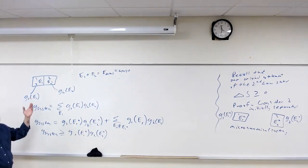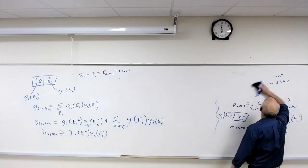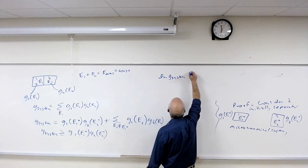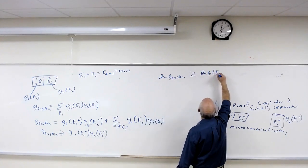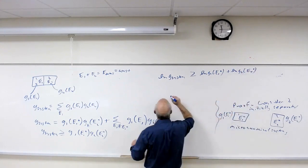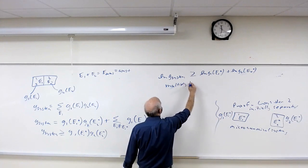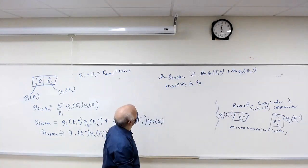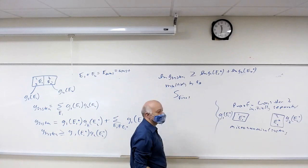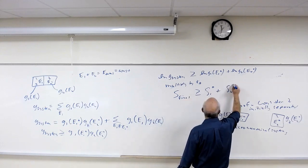Okay, let's take the log of everything. To be honest, we're done now. We take the log. That's the same thing as log of G1, 0, plus log of G2, 0, multiplied by KB. Multiplied by KB, what does this give us? This gives us basically the final entropy of that system, which has to be greater than or equal to basically this S1 initial plus S2 initial.